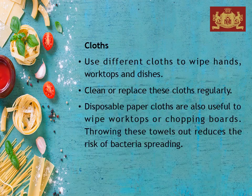Cloths: use different cloths to wipe hands, worktops and dishes. Clean or replace these cloths regularly. Disposable paper cloths are also useful to wipe worktops or chopping boards. Throwing these towels out reduces the risk of bacteria spreading.